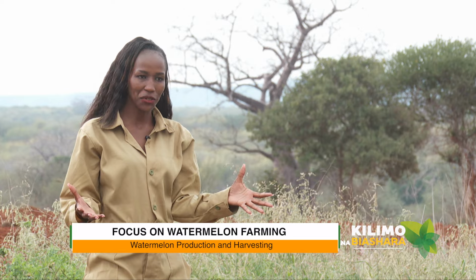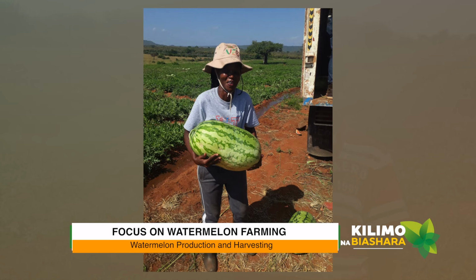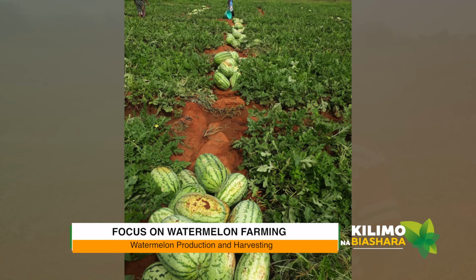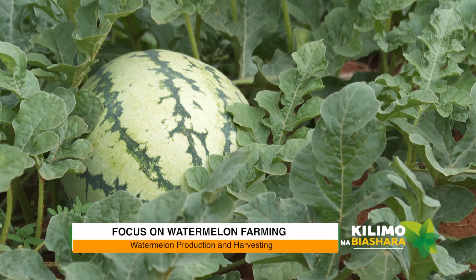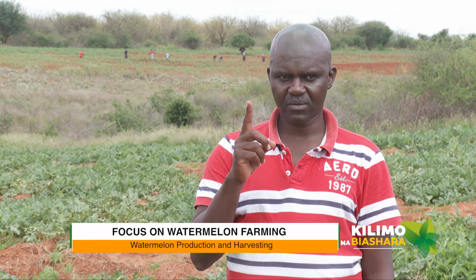The biggest watermelon you've ever harvested on this farm is how many kgs? Last season but one, we harvested a watermelon that was 18 kilos. We weighed and it was 18 kilos. It was quite big. If you can do simple maths, in our contract we have agreed on the price. We have contracted, for example, Janet, at 20 shillings per kilo. You can imagine a watermelon of 18 kilos times 20. So that's about 360 shillings from one fruit.